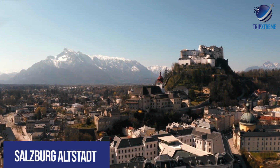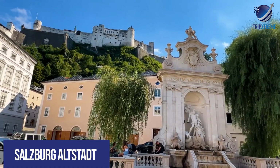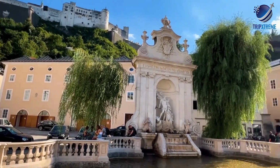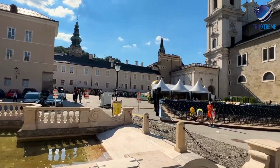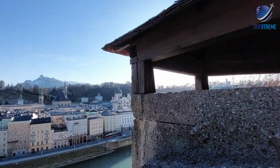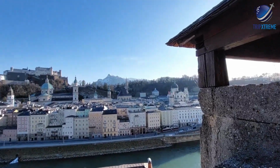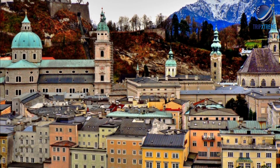And now at number 2, Salzburg Altstadt, a UNESCO World Heritage Site. As the residence of Prince Archbishops, Salzburg was a spiritual centre from the earliest days of Christianity in Europe. The Benedictine Abbey of St. Peter in the heart of Altstadt was founded by St. Rupert in AD 690 and served as a residence of the archbishops until the early 1100s.